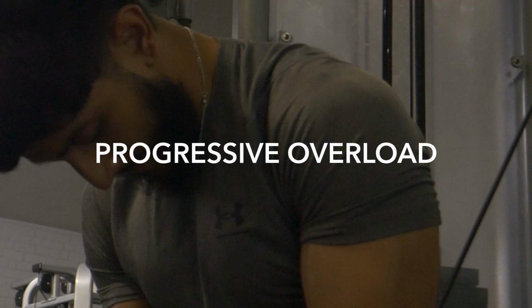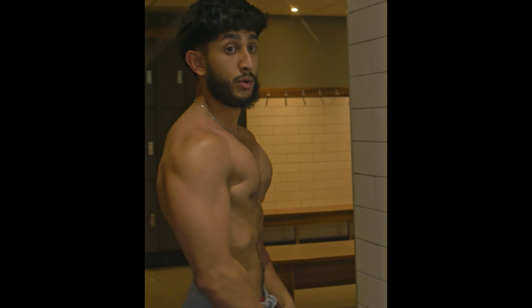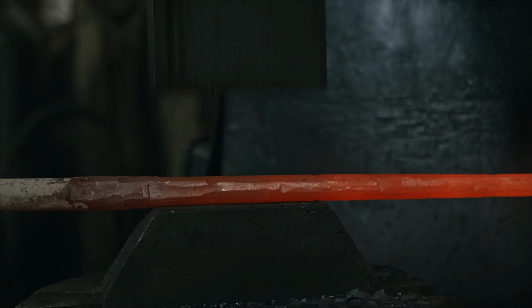Number 2, the second most important thing is progressive overload in the gym. So progressive overload is basically increasing the stress that you put on your muscles each week when you go to train. Now this constant challenge forces your muscles to basically adapt and grow. It's like, you know, when you see those blacksmiths beat a sword and get it into shape, they don't just tap it, they have to keep hitting it, and that's when it starts to become sharp. In the same way, your body and muscle will only adapt to tension and stress.